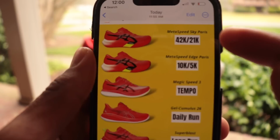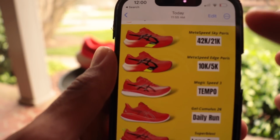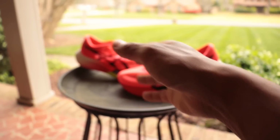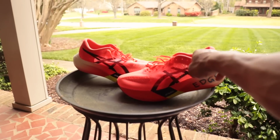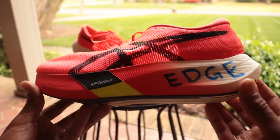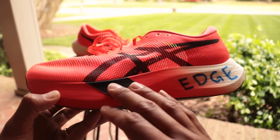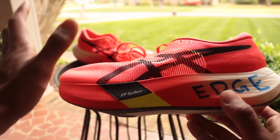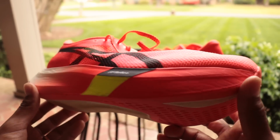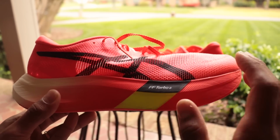So they say Sky is for half marathon and marathon. Edge is for shorter distances, 5K and 10K. And that's how these 2 shoes were described to me by the folks over at Charlotte Running Company as well, who heard from Asics that the Edge is going to be the less popular shoe. This isn't the shoe that they're pushing as much. This isn't the shoe that they're putting to the specialty retail stores. The Sky is the one that they think is going to work well for most people over the marathon distance because of how the plate is set up and the geometry, etc.